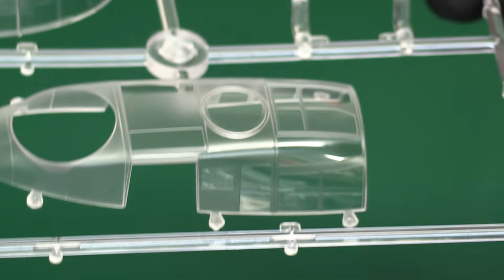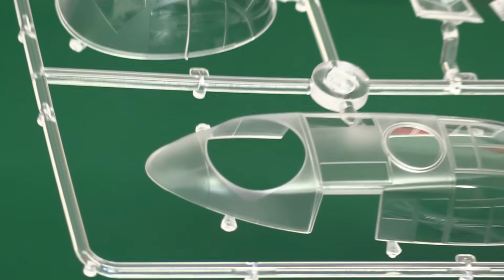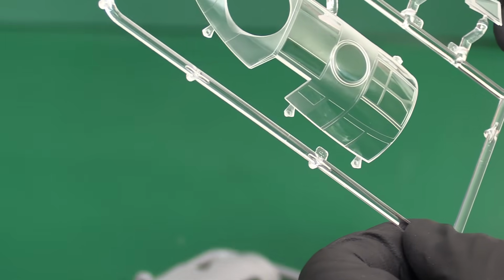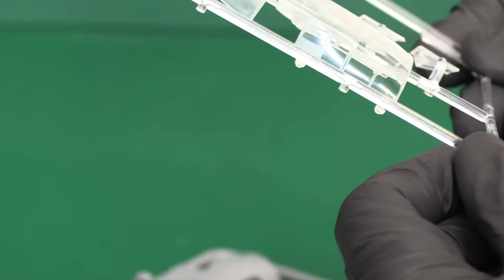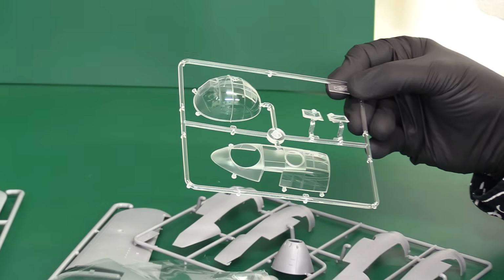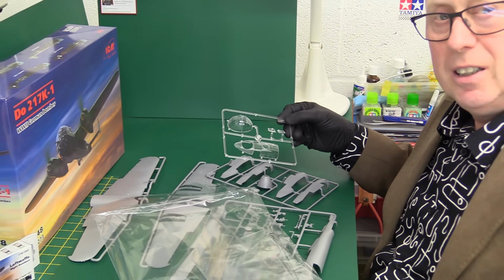Just fantastic. The only thing that slightly worries me is they haven't put any foam in. They've started putting foam in amongst their clear parts to protect them. They didn't this time. I mean, it's fine. It's in a separate bag. I don't think it's strictly necessary, but isn't that beautiful? There's just nothing not to like there, you know, it's flawless. I like that, I like it a lot. So that is a very good start. That's the first sprue that we've seen.